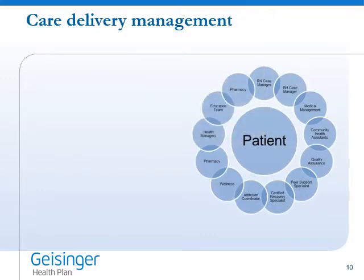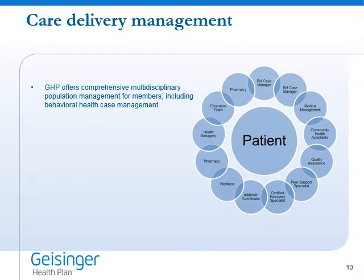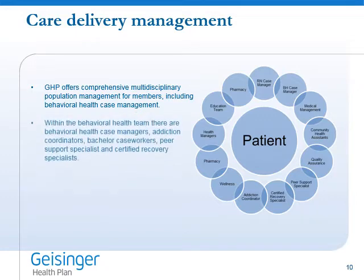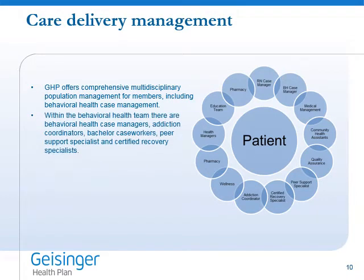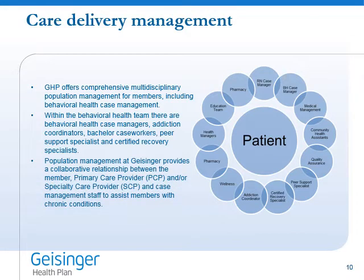Geisinger Health Plan has created a care management team to work with you and your GHP patients. We offer a comprehensive population management, including behavioral health case management. Within that team, we have case managers, addiction coordinators, bachelor caseworkers, peer support specialists, and certified recovery specialists. This approach allows for collaboration between the member, primary care provider, and specialists to assist members with chronic conditions.